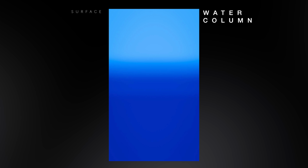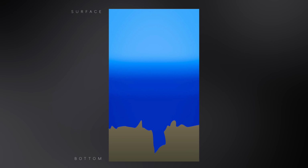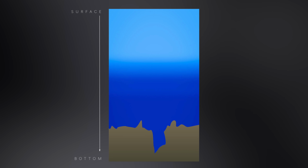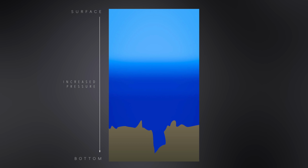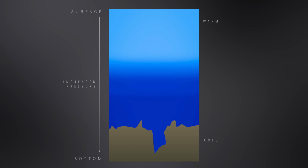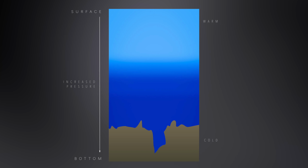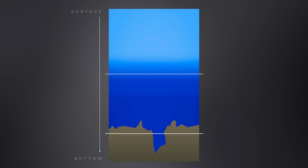Imagine a cylinder or water column that reaches from the surface of the ocean to almost the bottom. As you travel deeper, conditions in the column change. Pressure begins to increase. Temperature and light decrease, as does the amount of dissolved oxygen. We can divide the column into 5 different layers.